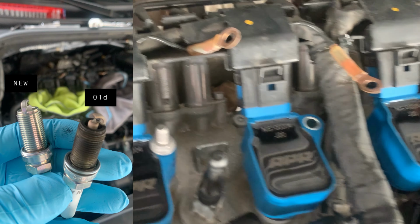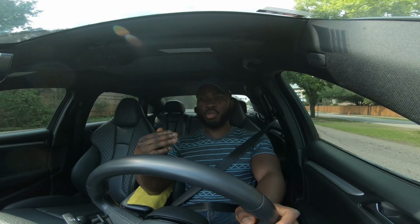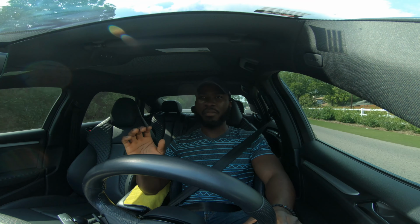And then I'll catch you guys on the flip side. But anyways, I went with the blue APR coil packs. They look cool as hell. I might as well put them on there. I could have gone for the red, but the blue and black combination.